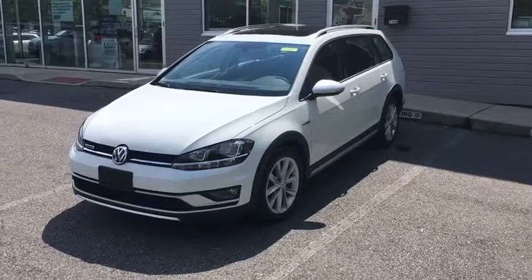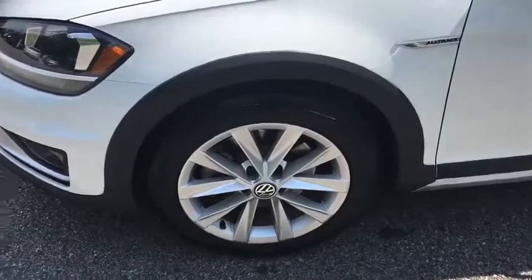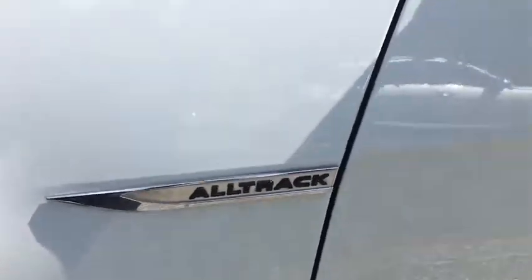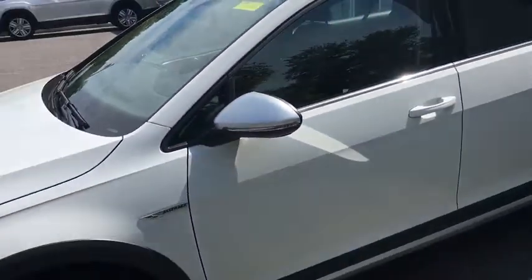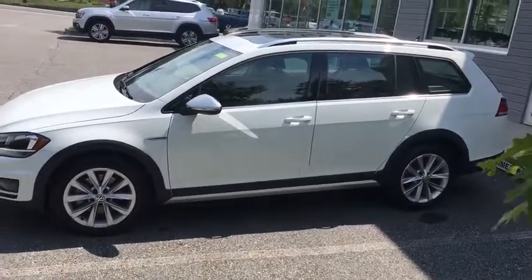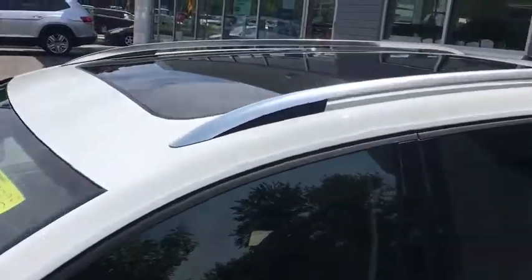Stop by and take a look at the 2018 Volkswagen Golf Alltrack. The Volkswagen Golf Alltrack is a well-refined wagon that comes equipped with high-end features throughout. Advanced technology, fantastic handling, and a powerful yet smooth engine make this the perfect choice. This vehicle has less than 5,000 miles. Here are some of this vehicle's great options.